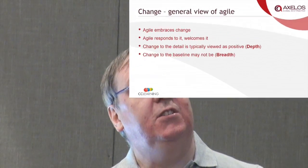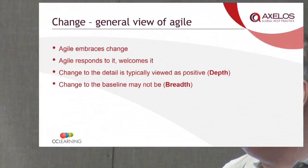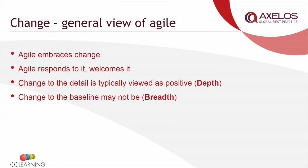So Agile actually says change is a good thing, in the sense of we can't always know at the beginning the detail that we need at the end. So change is emergent. You could argue that traditional project management methods are much more about predictive management. We need to do the requirements analysis, predict what's required, and then just get on and do it. In contrast, the Agile way of working says fix your breadth at the beginning, but let the detail emerge during the journey.